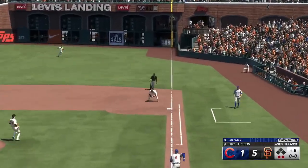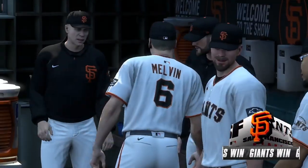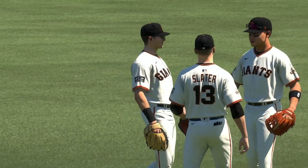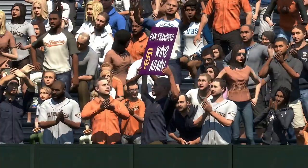On the ground at first. Steps on the bag himself. Ball game. Whether you're a season ticket holder or you just come to a couple of games a year, to see your team win at home, there's just something special about that. Good job by this team to get it done for the hometown fans. 5-1 is how it ends.